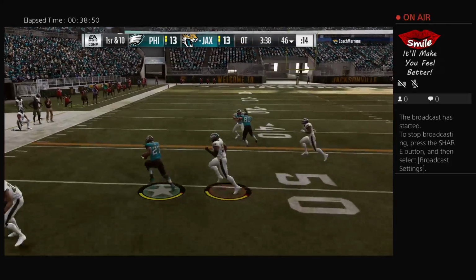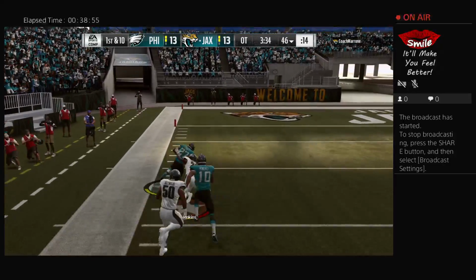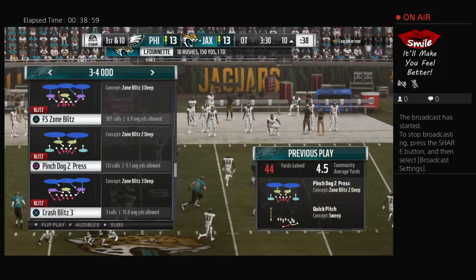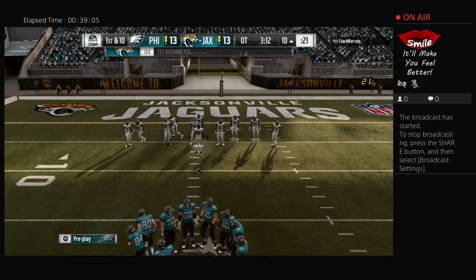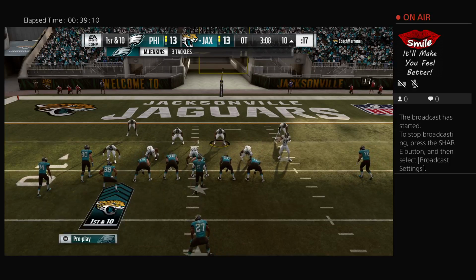A toss running left, Fournette. Room to run inside the 40. And he's going to get it all the way down to the 10-yard line. A huge play there in overtime. 44 yards. So a huge gain on the ground here puts him into a wonderful spot. And remember, of course, a touchdown wins it.